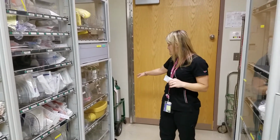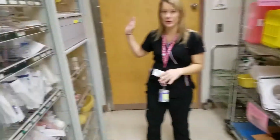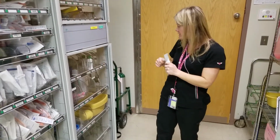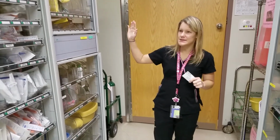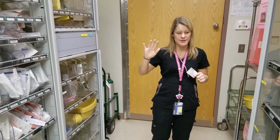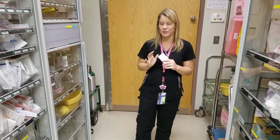So we've got our oxygen tanks back here and back here. These ones are the ones that are full. These ones are the ones that are either already open or expired. The tag will be ripped off if it's no longer good. The Omnicell is divided into different areas. Everything that needs to be near other things should be fairly close by.